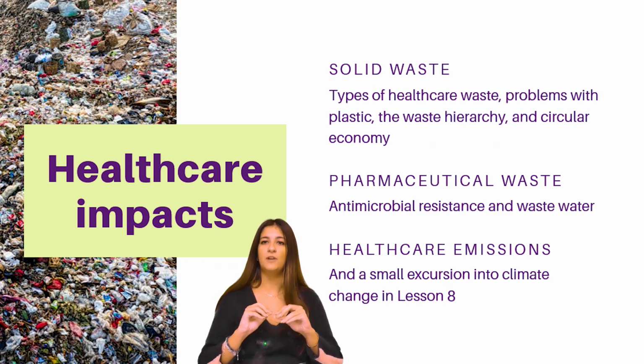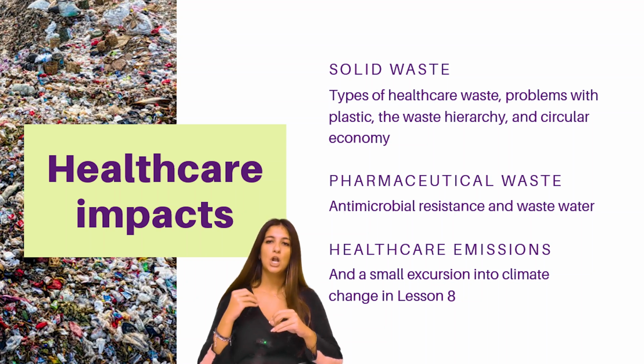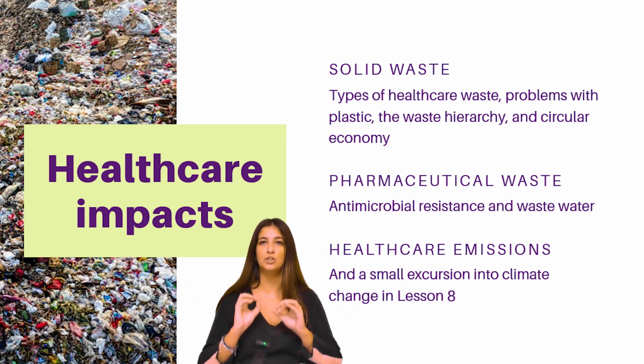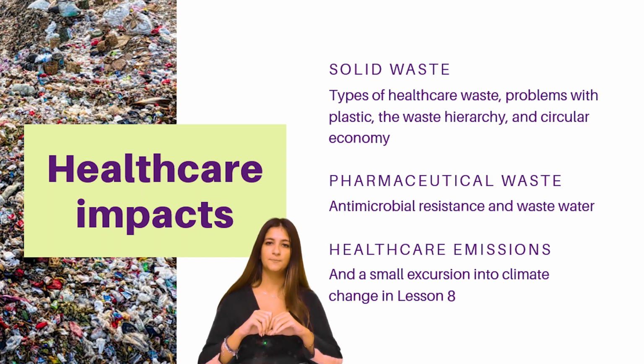Throughout both lessons, remember to apply the planetary health lens to gain a broader perspective. Consider how these factors impact the air patients breathe, their nutritional status, mental well-being, long-term disease risk, and even the origin of the resources and materials used in your hospitals.